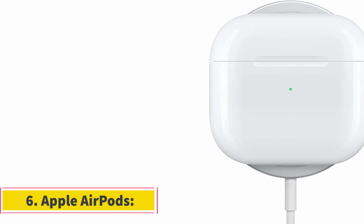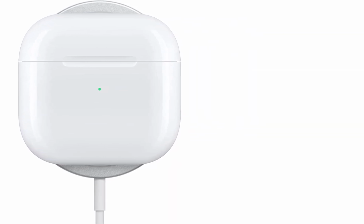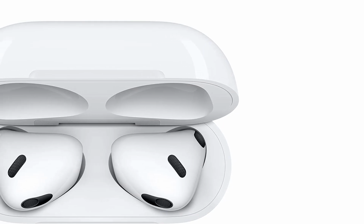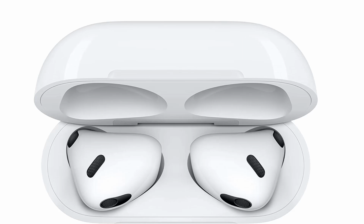Number 6. Apple AirPods. The AirPods deliver richer, more detailed sound than lower-priced contenders from Bose and Sony. They also feature arguably the best noise blocking available, alongside premium build quality and Apple's virtual Surround spatial sound feature for video watching. While they are heavy, they manage to be surprisingly comfortable.